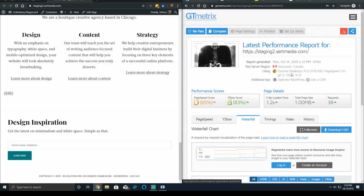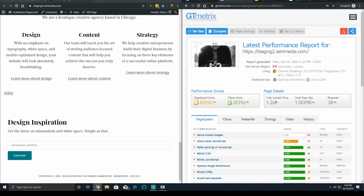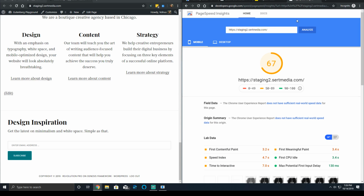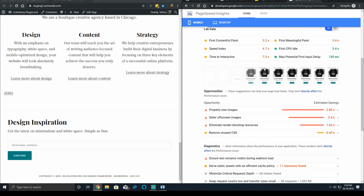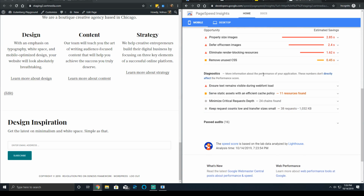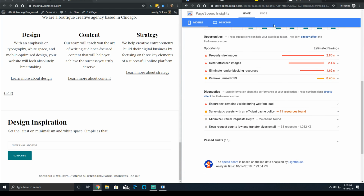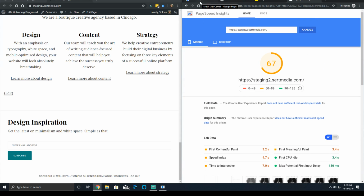The website scores a 65 and an 83 on GTmetrix, with a 1.2 second fully loaded time, 1 megabyte page size, and 38 requests. Pingdom gets a 38, 1.1 megabyte page size, 701 milliseconds, and PageSpeed Insights scores a 67 and a 90. All of these numbers could be higher if the website was optimized, but I wanted to get a roundabout figure for the impact of the service.